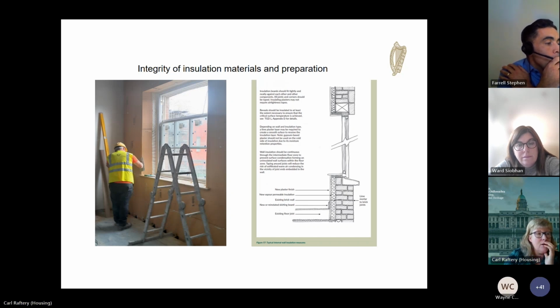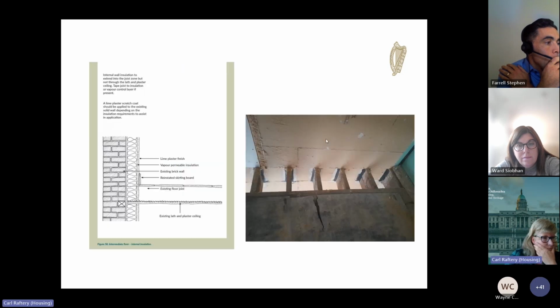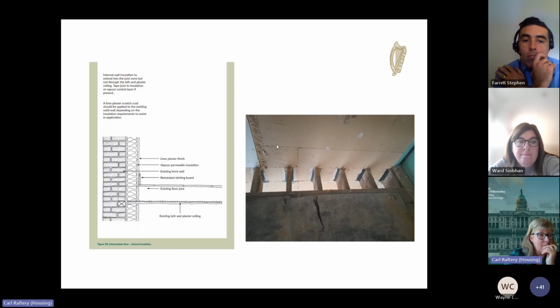But the difference in this is that it's all on the hard. The insulation is applied straight onto the masonry. There are no gaps in between. That's an important consideration. Similarly, you'll know this yourselves, the devil's in the detail. It's the integrity of the insulation the whole way through the wall, and that's a similar photograph showing you that detailing.